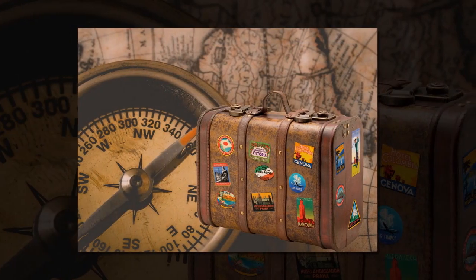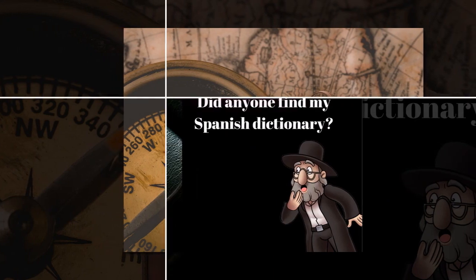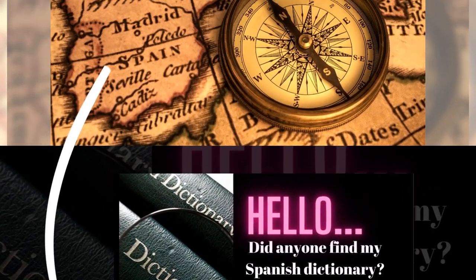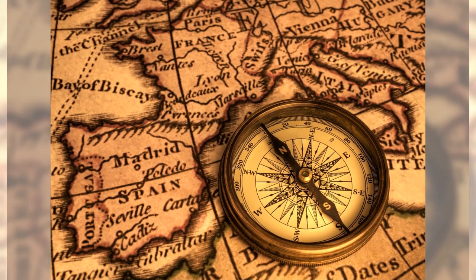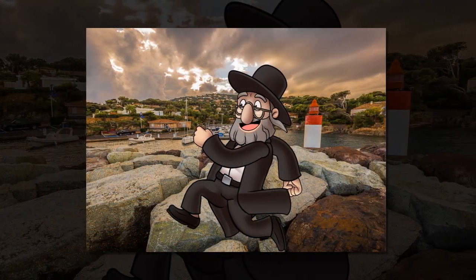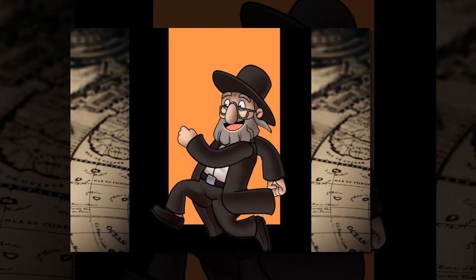Rabbi Moshe knew exactly what he had to do. He quickly packed his bags. Whether he put a Spanish dictionary into his suitcase is anyone's guess. He traveled all the way to Spain. It wasn't an easy trip, but somehow, some way, he made it. The courageous and ambitious rabbi traveled from one community to the next throughout Spain, and in an area of southern France called Provence.